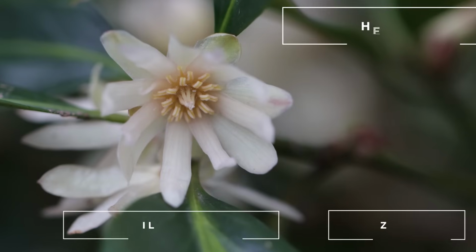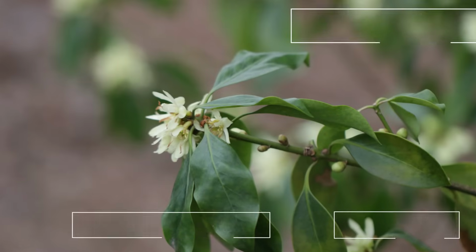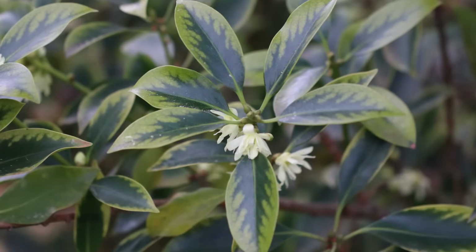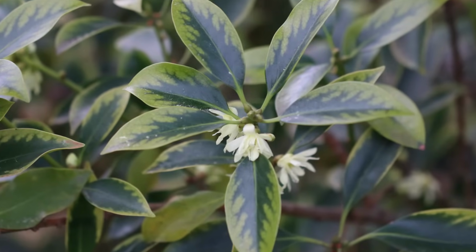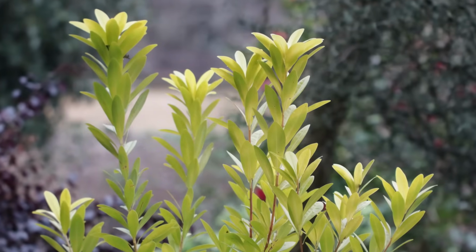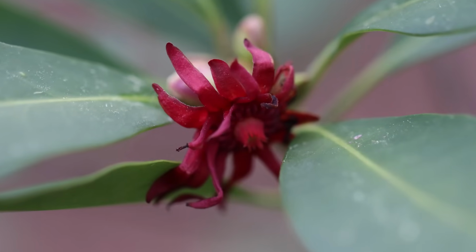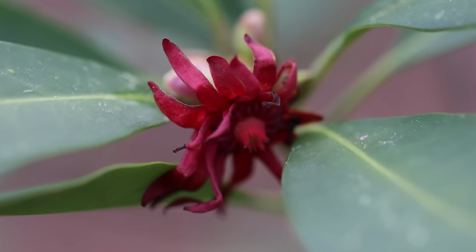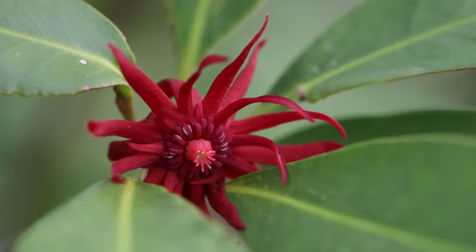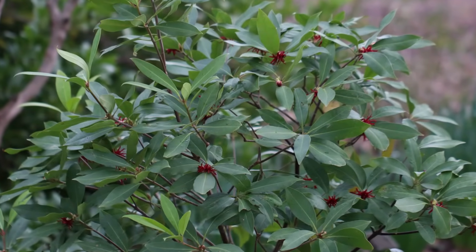Okay, I put in several photos of Illicium here. This is Illicium anisatum, which is the Japanese Illicium. Beautiful flowers in the late winter. Licorice scented foliage. This is a variegated version of that. I put in a Florida Sunshine Illicium here. This is actually a Western Illicium, or Illicium parvifolium. This is a Mexican Illicium here, Illicium mexicanum, and then there's a native one to the southeast as well, Illicium floridanum. Beautiful, beautiful plants, white or red flowers in the late winter and early spring.